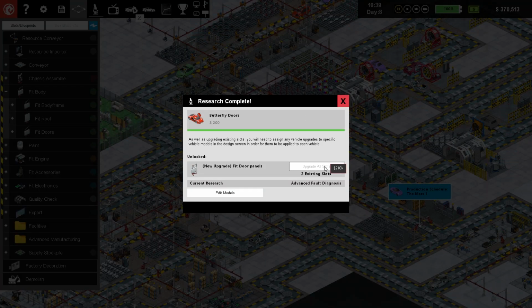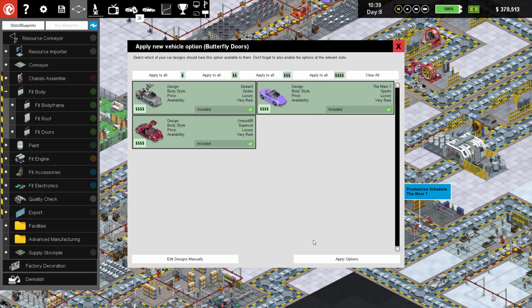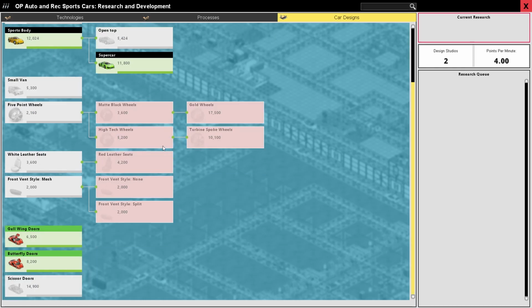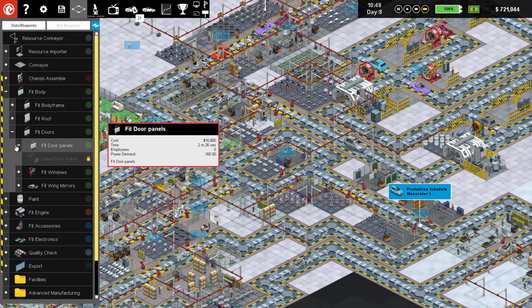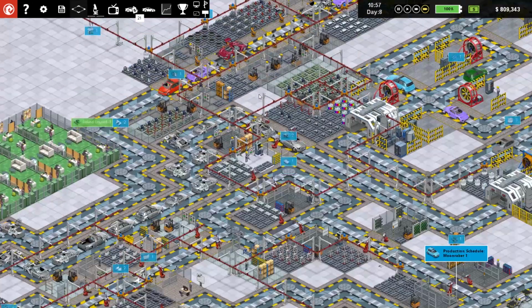Butterfly doors. Oh my goodness. Okay, that's a 210,000 upgrade, but that's fine with me. Let's get this immediately applied to all of the luxury sports cars. And then let's immediately start working on scissor doors, because I feel like that's what we need. That's absolutely what we need. Yeah, we cannot break down fit windows any more than we've already done.